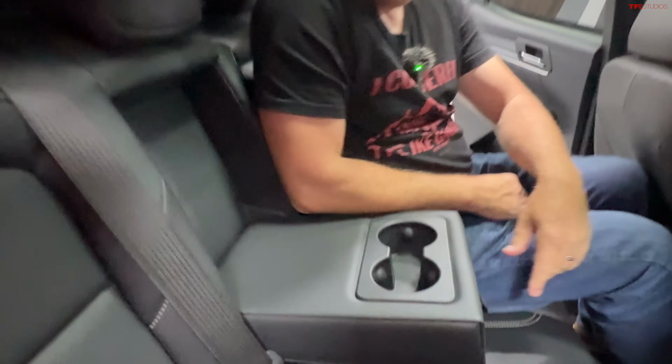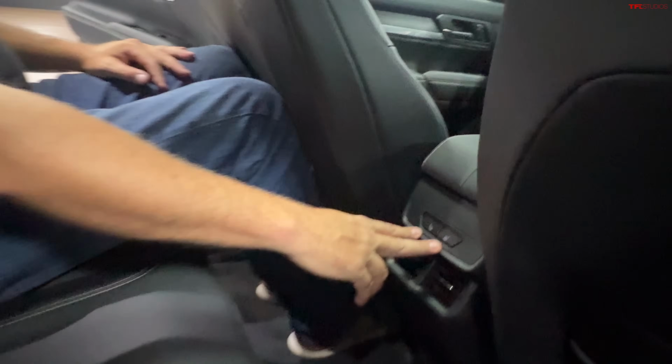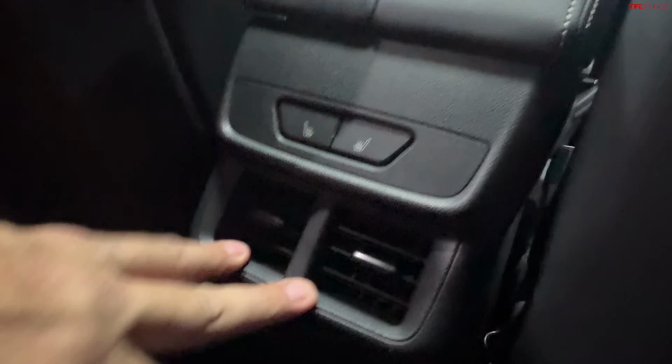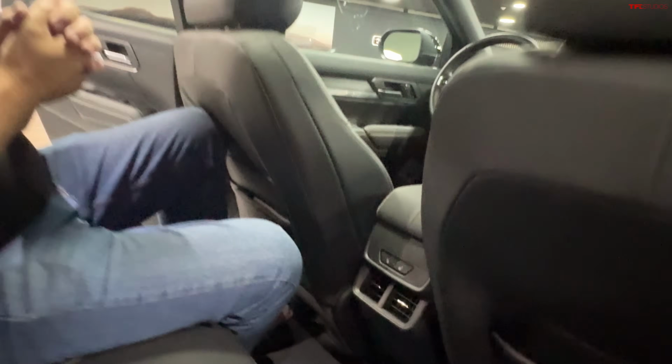And if I move this forward a little bit, this would be pretty huge. And also because they made it wider, you can kind of see there's a lot of elbow space here as well, and shoulder space. So I can't complain about this. Rear seats, in this case, are heated, and I have my own vents for the back here as well. So lots of comfort.